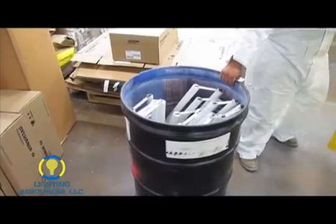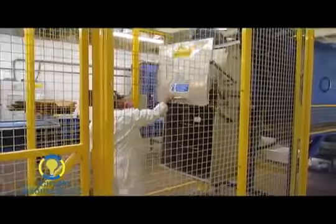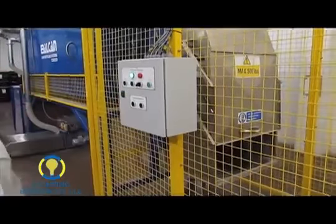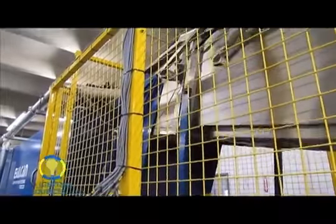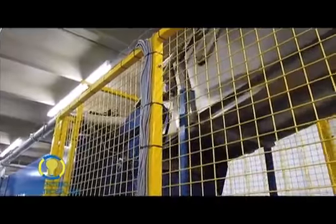A very unique feature of our equipment is the multi-purpose feed. Unlike other processes that require HID and other lamps to be broken by hand, the multi-purpose feed is capable of processing almost all types of lamps, including CFLs, HIDs, and U-tubes. With our multi-purpose feed, the lamps are placed in a drum and then automatically tipped into a separate breaker and multi-purpose rumbler.